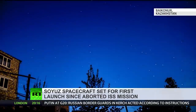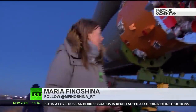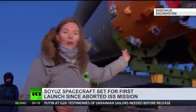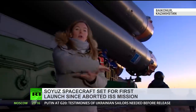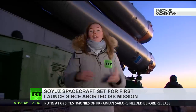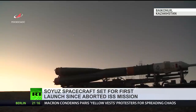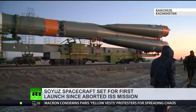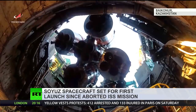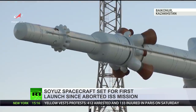At the Baikonur Cosmodrome, these preparations may look routine. They've been doing it for 60 years. The rocket is assembled, look at this, it's ready, then transported to the launch site where it's raised to a vertical position, then fueled, then checked and double-checked. It was done here when the first human was sent to space from here, Yuri Gagarin.